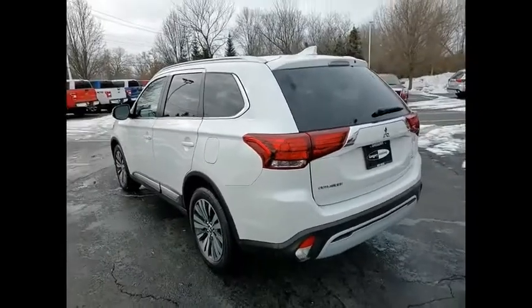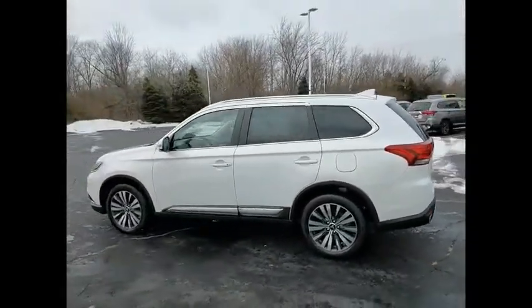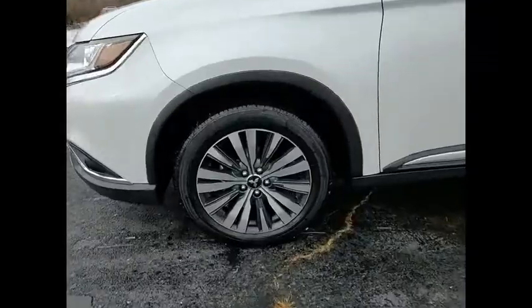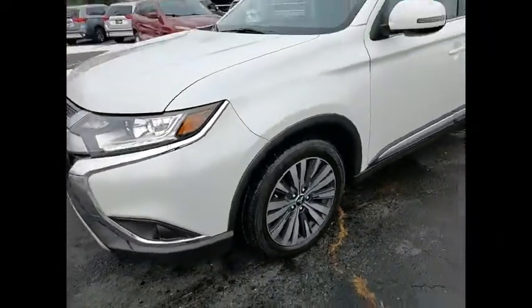Here are some of this vehicle's great options: electronic stability control, alloy wheels, power lift gate, brake assist, traction control, remote keyless entry, fog lights, 4-wheel disc brakes, rain sensing wipers, speed control.